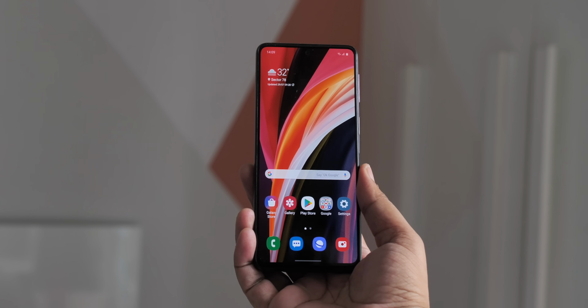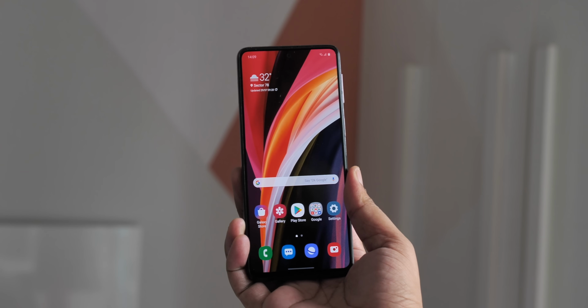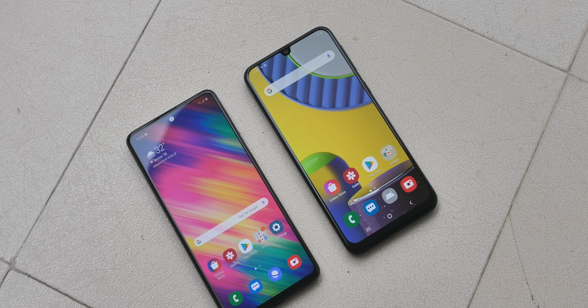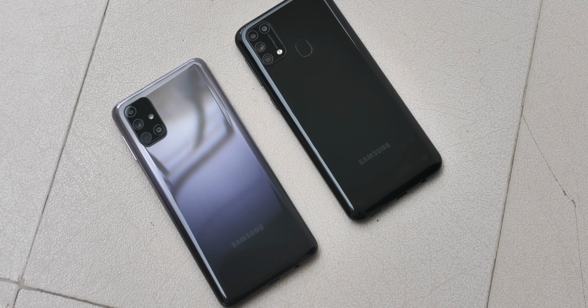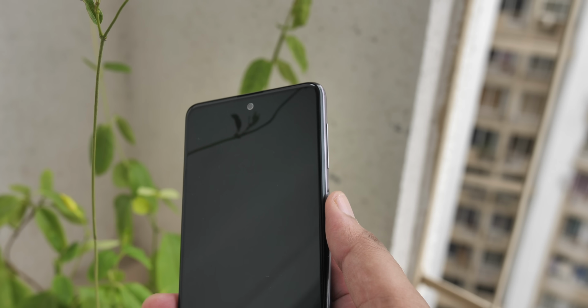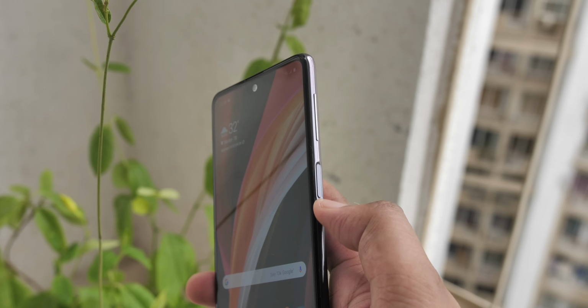That's not all. I also like the fact that the phone has a more boxy design and its corners are less curved. Here's what I'm talking about. Take a look at the phone next to the Galaxy M31, and as you can see, the M31s looks the more premium phone of the two, both from the front and the back. Another change comes in the form of this. The fingerprint scanner is now side mounted on the power button, and it's very fast, so good change here.